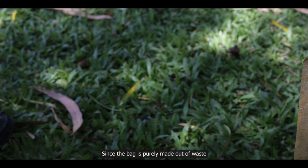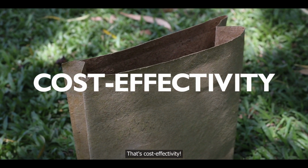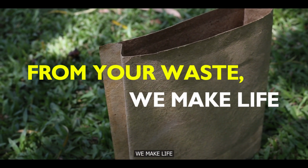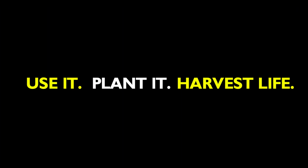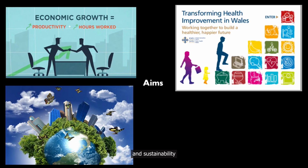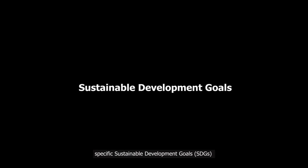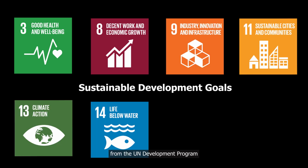Since the bag is purely made out of waste, little to no cost will be needed for production. That's cost effectivity, affordable and effective. From your waste, we make life. Use it, plant it, harvest life. This project specifically aims for environmental development, economic growth, health improvement, and sustainability, which will be beneficial for the agricultural areas in the Philippines. Moreover, this project involves specific Sustainable Development Goals, or SDGs, from the UN Development Program.